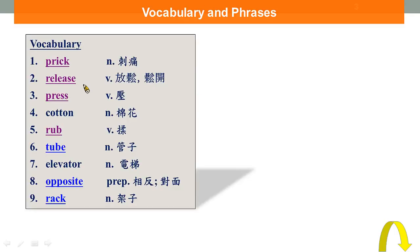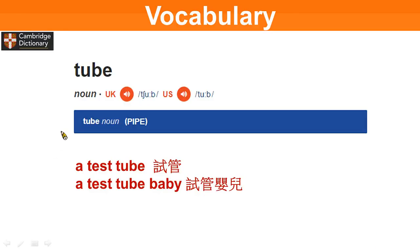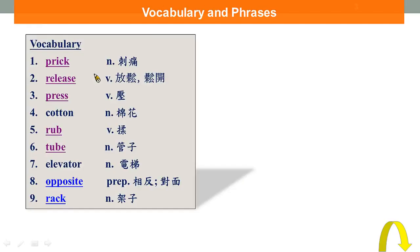Number 6, tube. For example, a test tube or a test tube baby. Number 7, elevator. Many tall buildings have elevators. You can take the elevator up and down.